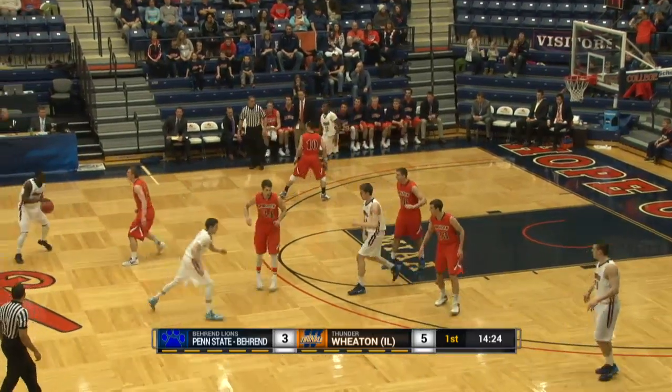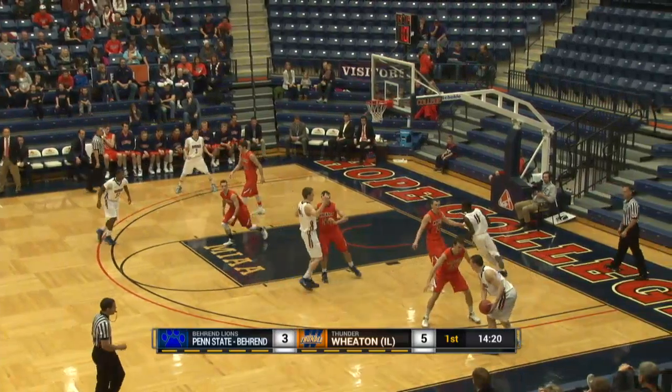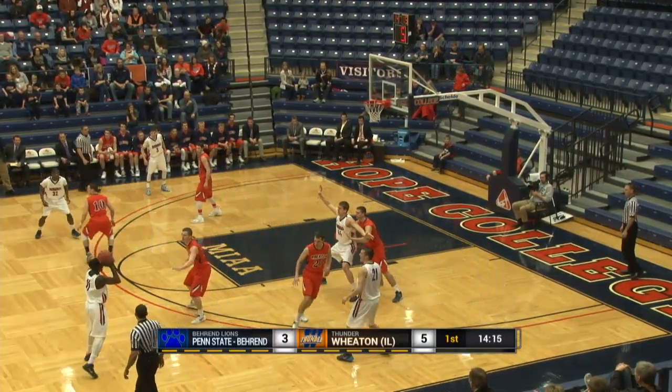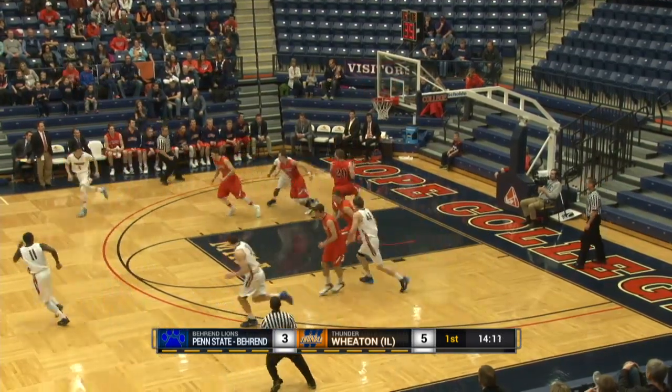Wheaton last night, not statistically their best defensive season, but last night posing all sorts of problems for Rose-Hulman. Held him to 57 points. That's a good night. Hackett, the spinning hook shot is no good.